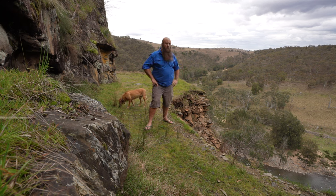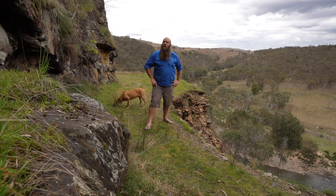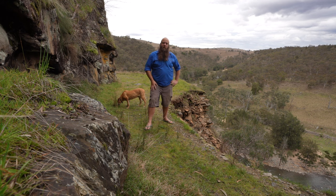And in more modern times, we had this rockfall here, which closed the track in 2010. And then 13 years later, finally, we have a bypass, which is up above us, actually. And the track reopened, I think, in February 2023. So we're able to come out and enjoy it now.